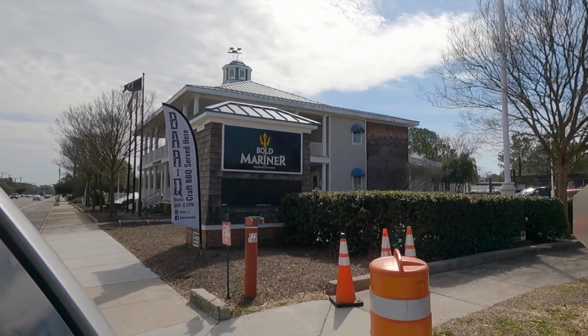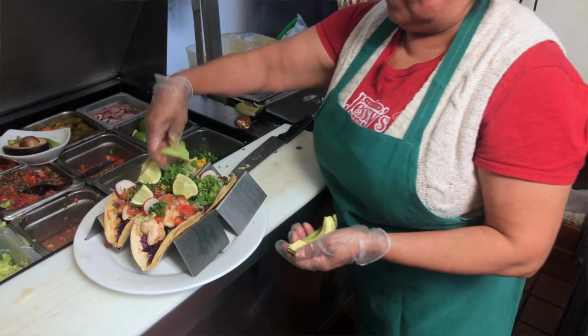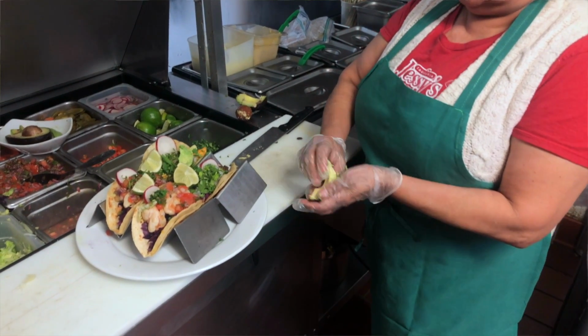You have Jesse's Taqueria, which is one of the best authentic Mexican restaurants in the area, right down the street. A couple haircut places. And like I said, there's a high degree of walkability here. And if you want that beach lifestyle, East Beach is definitely going to be your cup of tea.